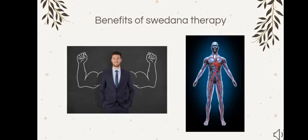Now, what are the benefits of this therapy? Swedana provides strength to the body and makes it capable to undergo calming detox therapy. It also helps in improving blood circulation. It also helps in removing accumulated toxins from the body. It also improves skin texture. It reduces stress and brings about a sense of relaxation. It also reduces the stiffness in joints, muscles, etc.